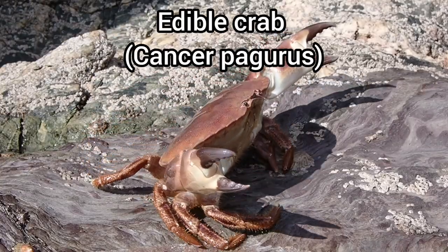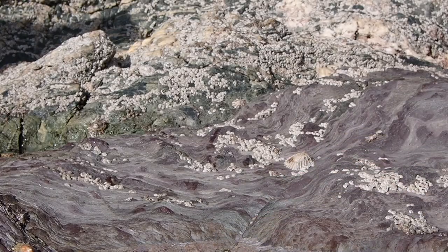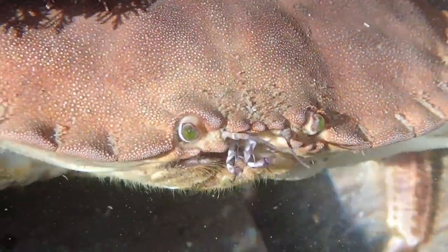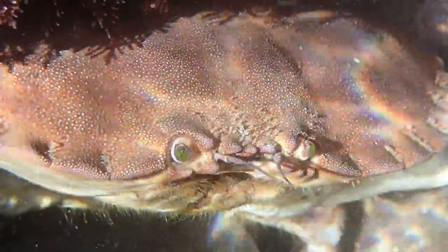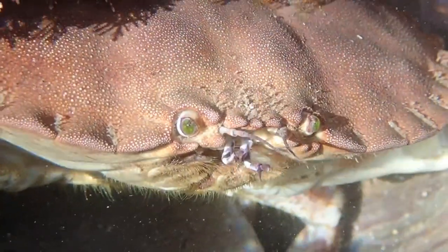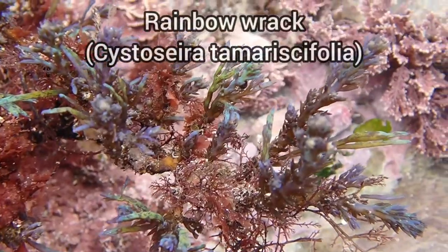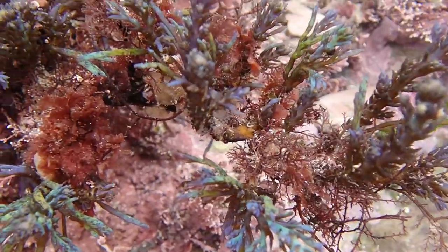A friend of mine managed to find this large edible crab, which is one of the biggest I've seen while rockpooling. Another species that Wembury has in abundance is this beautifully coloured rainbow wrasse.